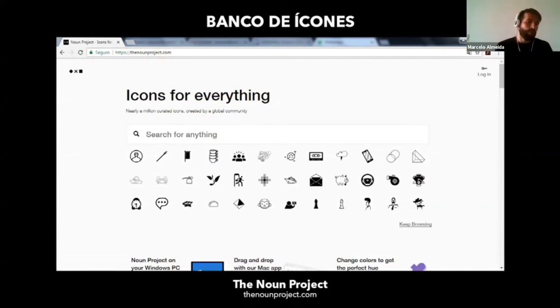Sure. About software, we use basically two. We have the Adobe CC pack, that has Illustrator, that is vector illustration, and Photoshop.